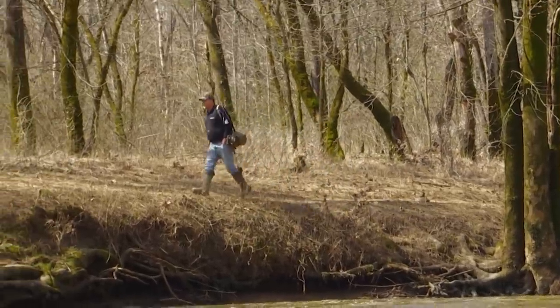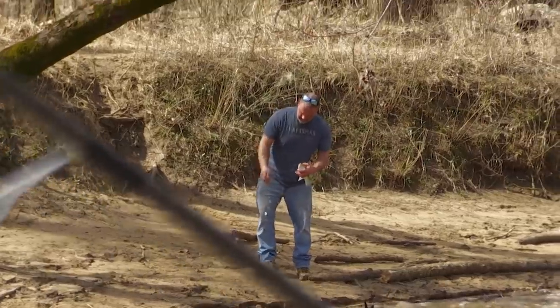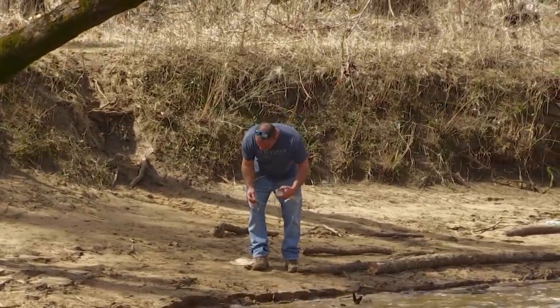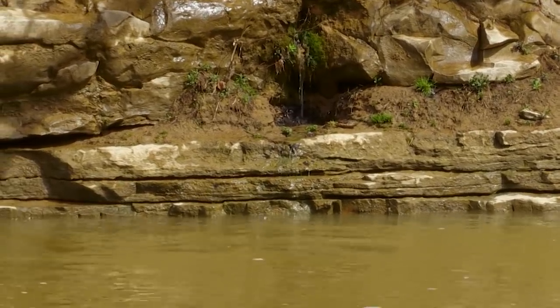Need a spinnerbait? This is such a great walk-in opportunity. Looks like he's throwing something that's got a little pink on it, and it's got him a nice white bass. I do like that sheer rock wall. He might have some depth right on the edge. Here we go.